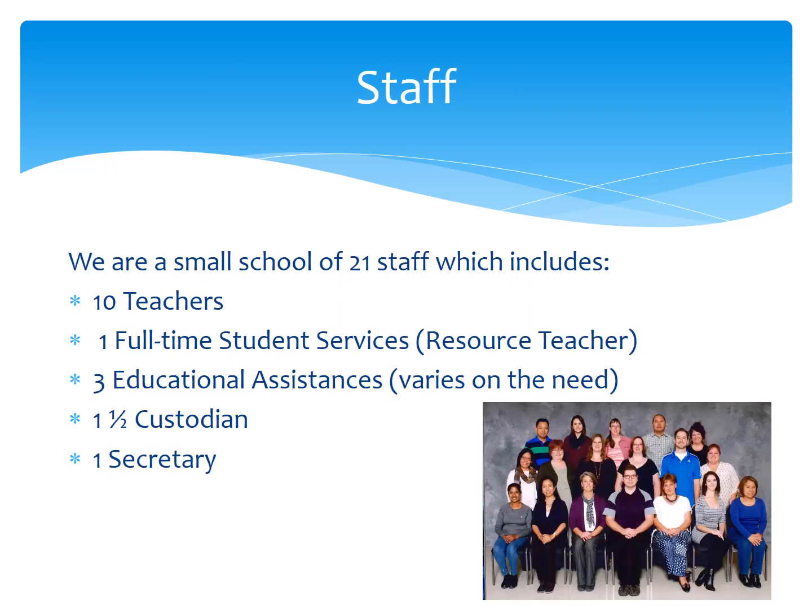So we're a small school of 21 staff, and that includes 10 teachers, 1 full-time student services or resource teacher, 3 educational assistants, which do change from year to year depending on our needs. We have 1.5 custodians, and we have 1 secretary.